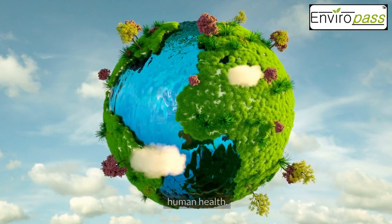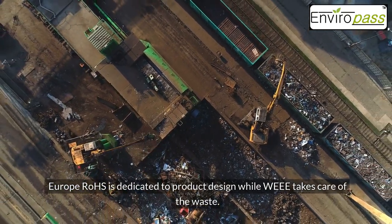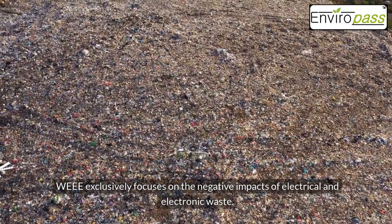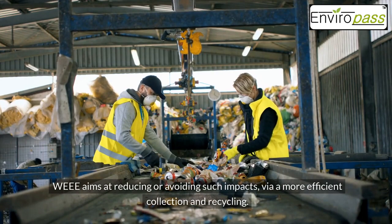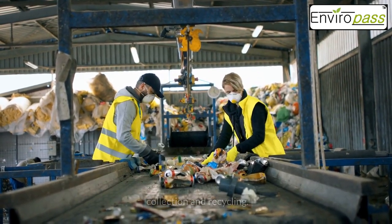Just like Europe RoHS, UK RoHS and REACH SVHC, the objective of the Directive 2012/19/EU is to protect both the environment and human health. Europe RoHS is dedicated to product design while WEEE takes care of the waste. WEEE exclusively focuses on the negative impacts of electrical and electronic waste.